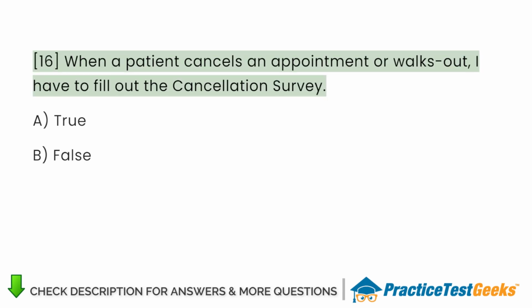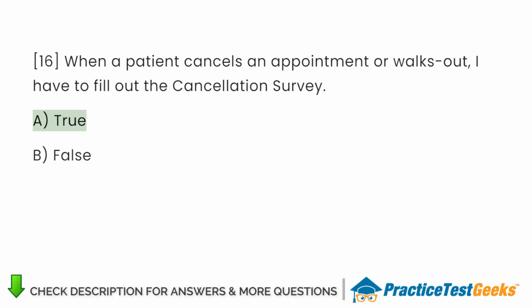When a patient cancels an appointment or walks out, I have to fill out the cancellation survey. A. True. B. False.